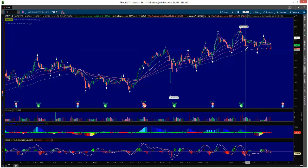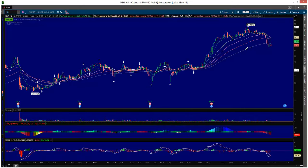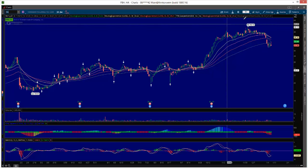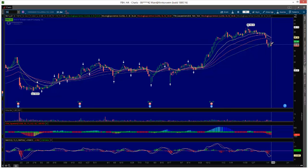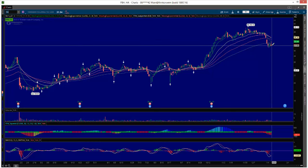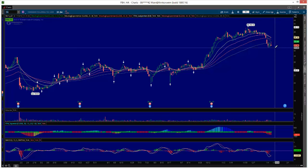Next one is HA. I know why I had this one on here. Another flag, okay? A bear flag. Some of these patterns really help, especially when swing trading. So here's your pole. Here's your flag right here. If that thing pushes on to the downside, that could wind up being a nice trade.